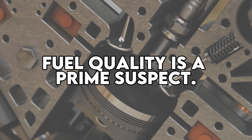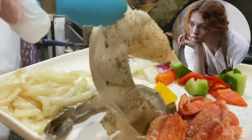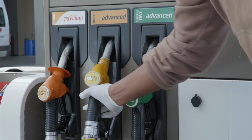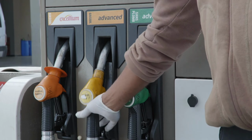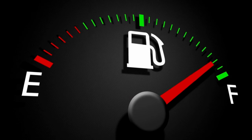Fuel quality is a prime suspect. Imagine trying to cook a gourmet meal with subpar ingredients. It just won't turn out right. Similarly, poor fuel quality can lead to clogged injectors, choking the engine's performance. Then, there's the low fuel escapade.